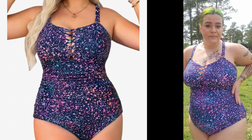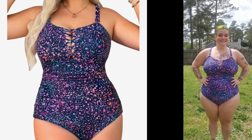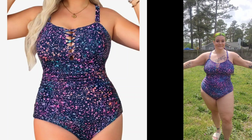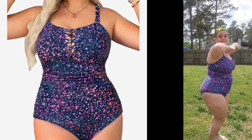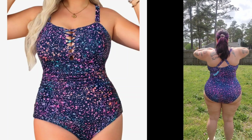I love this bathing suit so much. Words cannot express. I love it just as much as the first one. I'm taking it on vacation. I'm wearing it for an upcoming pool party for a friend's birthday. I love the colors of it. It's a deep, dark purple with, it kind of reminds me of Lisa Frank vibes, kind of.